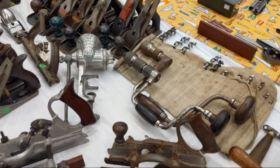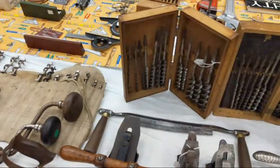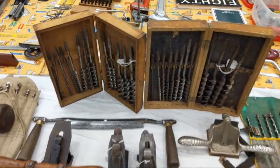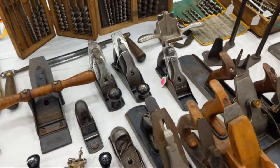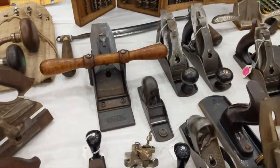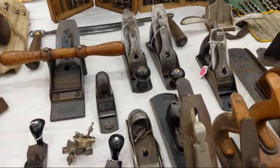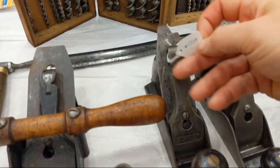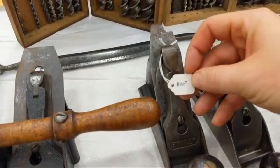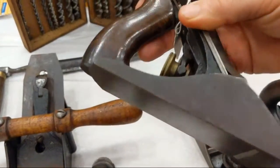More augers. Brace yourself for this. We're going to get to the boring part. I never get tired of that one. I got to use that one all the time. The Stanley 11 and a half. Number two. Let's see what he's asking for that. $200. That's not bad. Really nice condition.